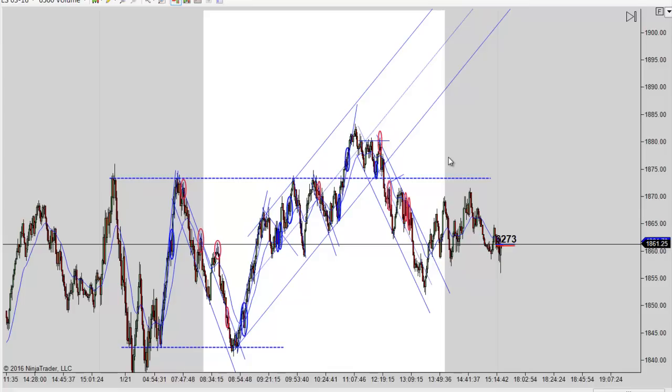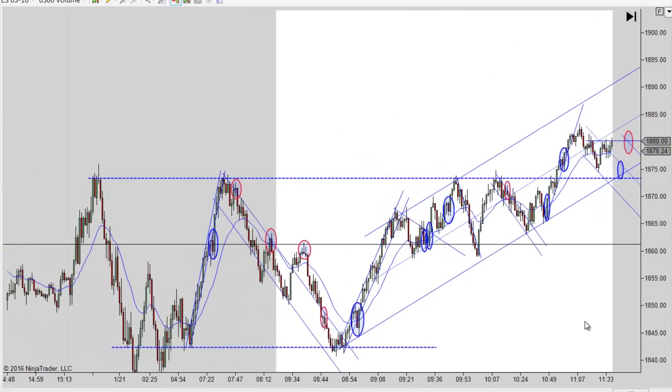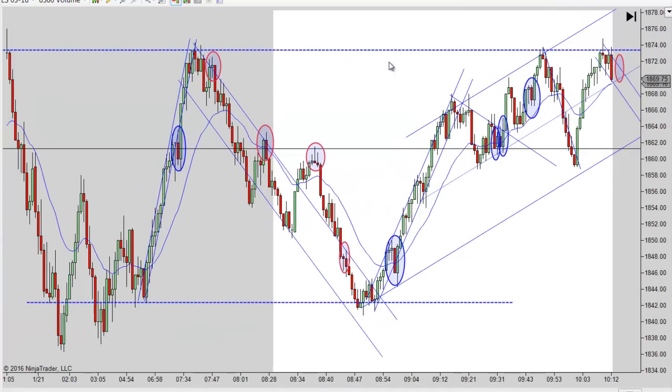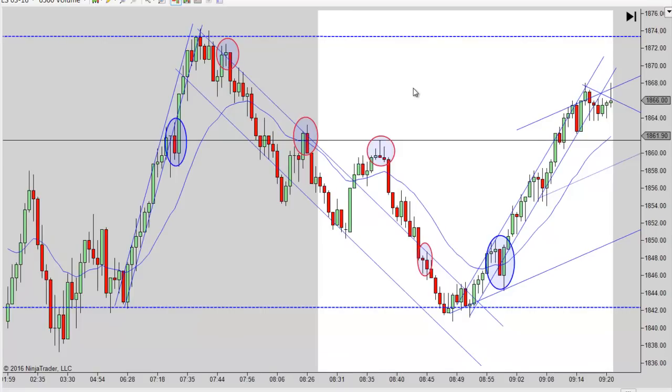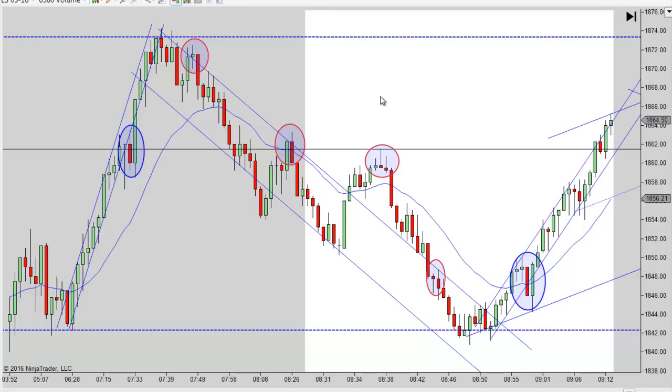So I'm going to back out now and talk about the trades. A couple of you had mentioned that maybe I wasn't backing out enough recently, so I'm going to make sure I back it out where we can see everything. With so many bars lately, it makes it really hard to see without backing way out.